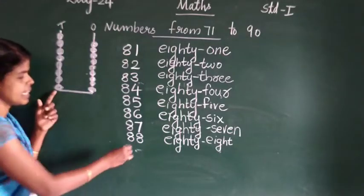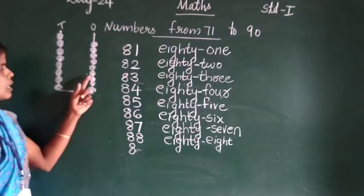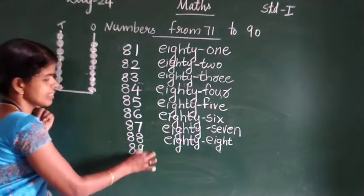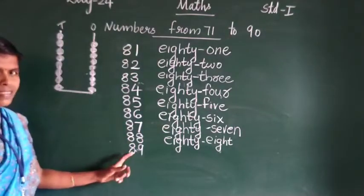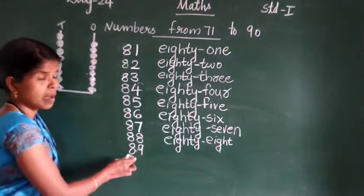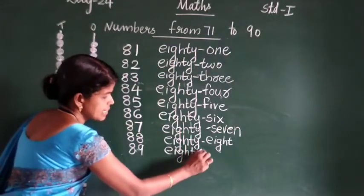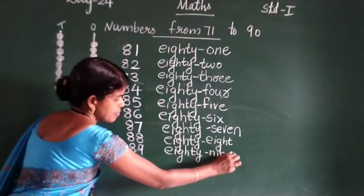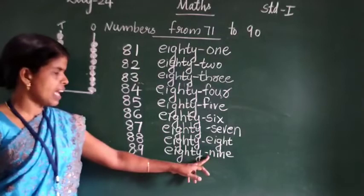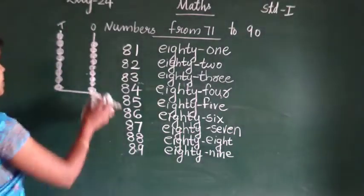Then now we go to the next number. Here, tens place, 8 tens. Ones place below: 1, 2, 3, 4, 5, 6, 7, 8, 9. 9. Okay, 8 tens, 9 ones. The number is 89. Number name: E-I-G-H-T-Y-N-I-N-E. 89. Okay, students.